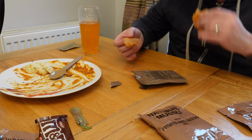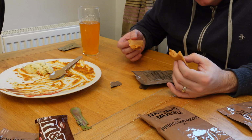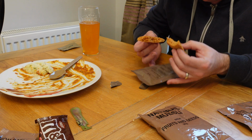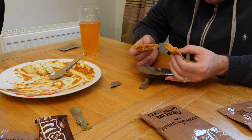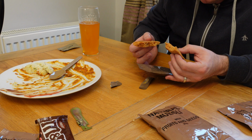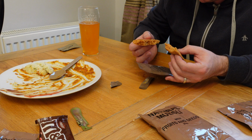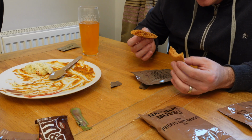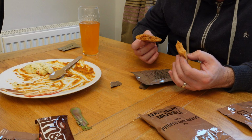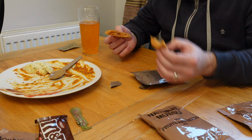That one there. 835 calories for what I'm eating. Just this bit. Wowzers. Lemon peel, orange peel. You can taste it all in there. Yeah, that's nice. That's a real wholesome dinner. I'll be so happy with that.